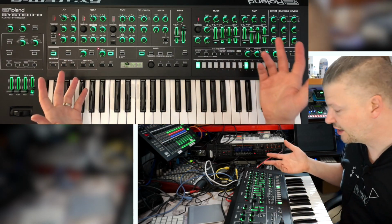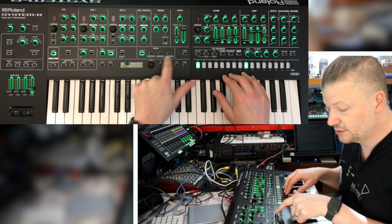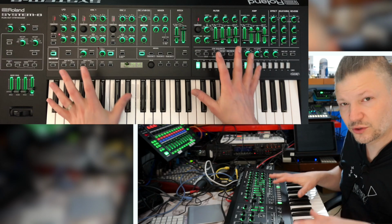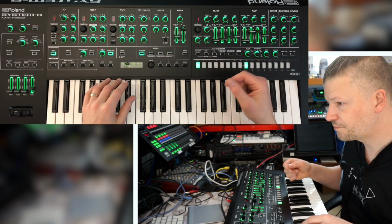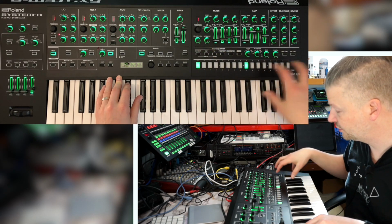What else? Well, you've got 64 memories for each of these. Each of these models plus the System 8, you have 64 patches of memory. It's an 8-voice polyphonic synth, that's for sure. And you have a step sequencer here you can record.